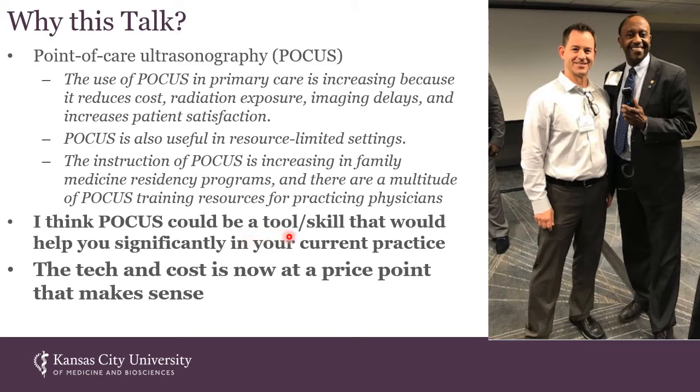I think point-of-care ultrasound could be a tool that would be great for you in your current practice. And right now, like never before, the tech and the cost is at a price point that both make sense. Over here to the right, we have a picture of my boss, Dr. Paulson, and the president of the American Academy of Family Practice, Dr. Gary Leroy. What I want you to focus on is what Dr. Leroy has in his hand, and that is a Butterfly IQ. That's a handheld ultrasound that plugs into your phone.